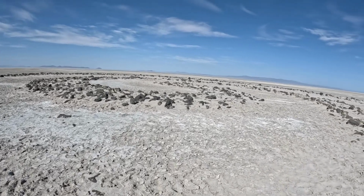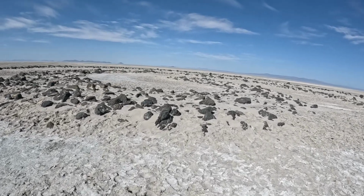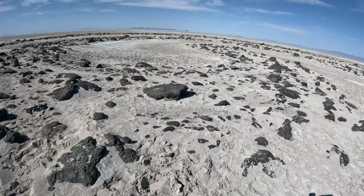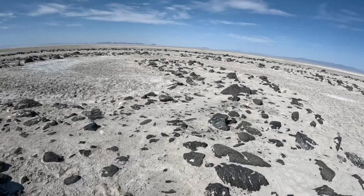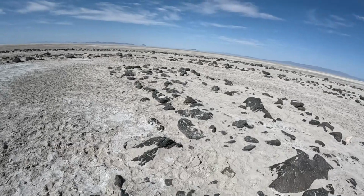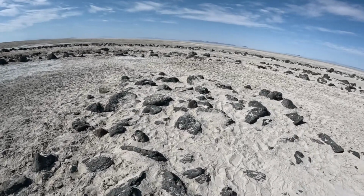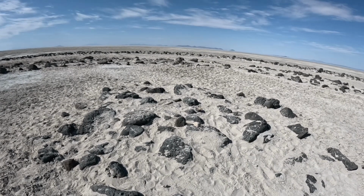Let's see if we can get right to the center of it. Obviously, I'm shortcutting it. Went through the first spiral. And here it is, the center of the Spiral Jetty. You can see two more there.